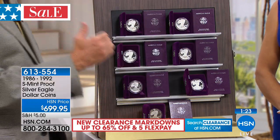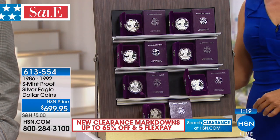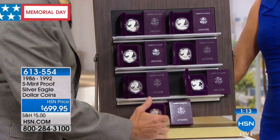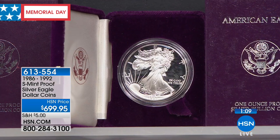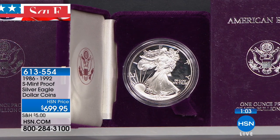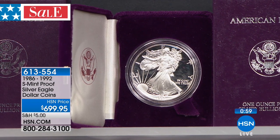Now, all of the presentation coins made by the United States Mint are all made at the West Point Mint and have been for years and years and years. The San Francisco Mint, which has been making United States government issue proof sets since 1968, just has not made American Silver Eagles in many, many years. These are the last of them. 1992 is kind of the end of an era.